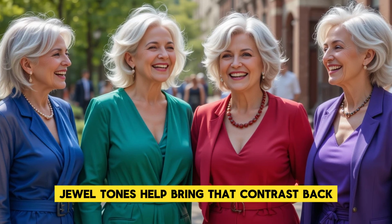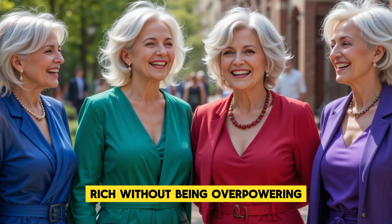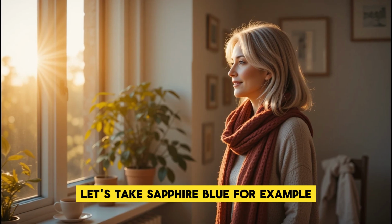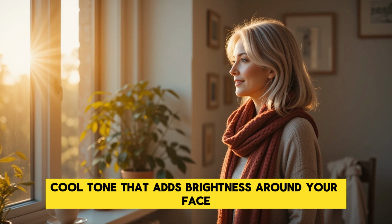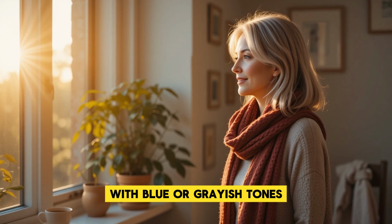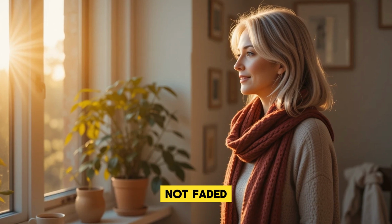Jewel tones help bring that contrast back, and in the best way possible. They're bold without being too loud, rich without being overpowering, and they reflect light beautifully onto your skin and hair. Let's take sapphire blue, for example. It's a deep, cool tone that adds brightness around your face. If your silver hair leans more towards cool, with blue or grayish tones, sapphire blue enhances that. It makes your hair look intentional and elegant, not faded.